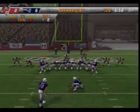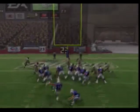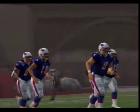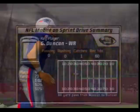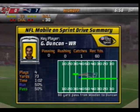Kraus comes in to attempt the point after. The extra point attempt is good. Great job moving the ball down the field for a touchdown on their first possession. I really like the way these guys came right out on offense. They made the right calls, executed properly, and put that one right in the end zone.